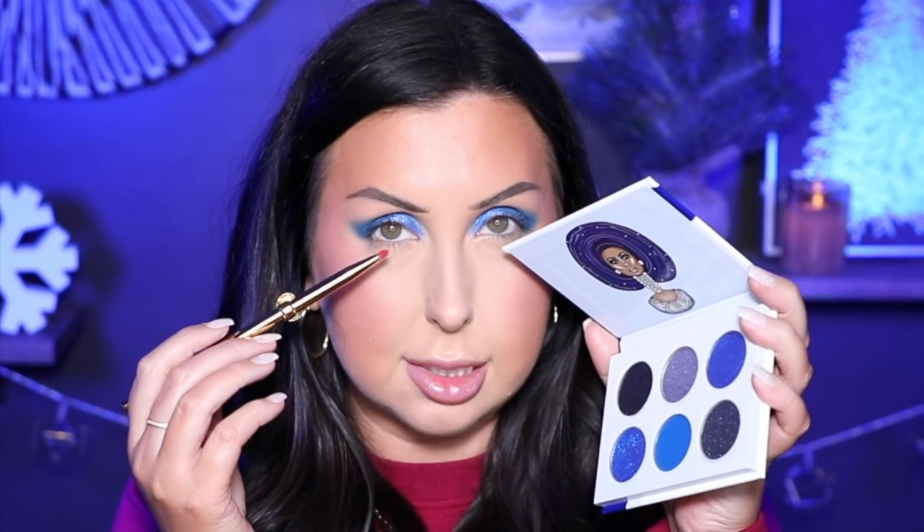Okay, now I'm going to take this tiny little brush from Melt, and I want to go into this deep dark navy shimmer metallic shade up here. This is kind of like a pinpoint. So I'm looking into my mirror and I'm blending this in to the lower lash line. I'm not going to bring it down super far, just about to there.